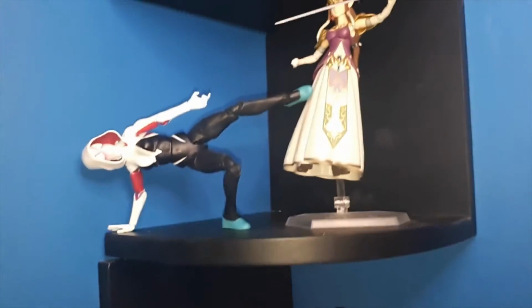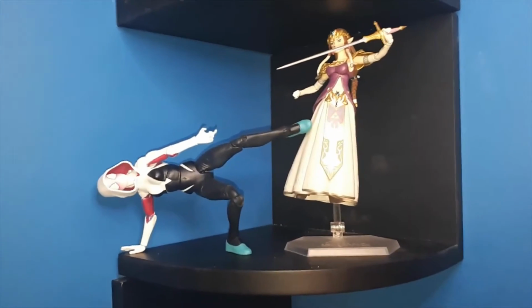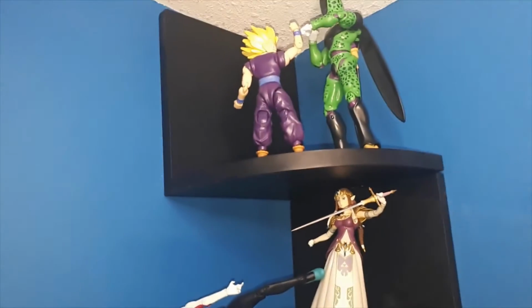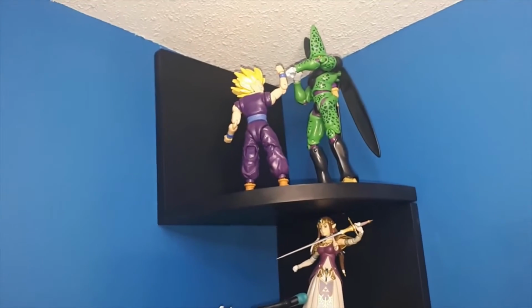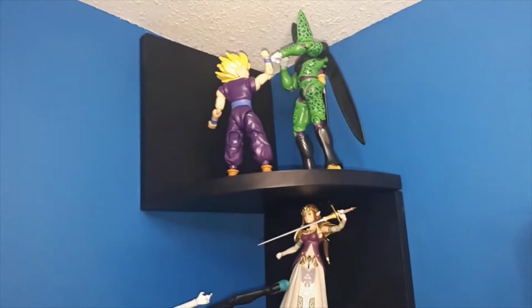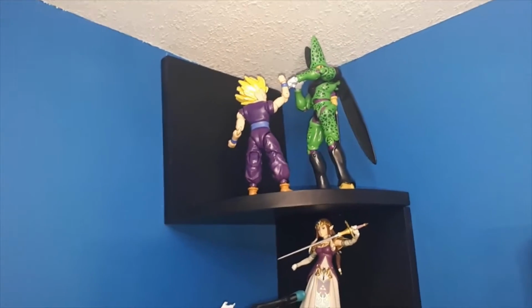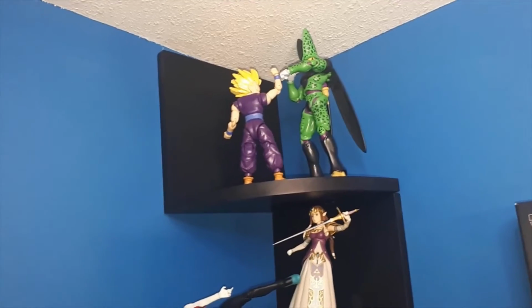Third off, I have Spider-Gwen kicking it with Princess Zelda. And then one of my favorite arcs from Dragon Ball Z, we have Gohan up against Cell. That was a great arc. I really hope to bring Cell in Dragon Ball Super, because he would be such an OP one.